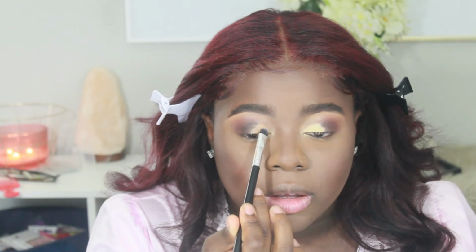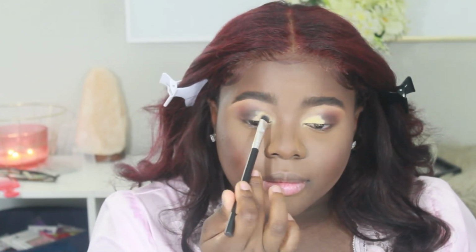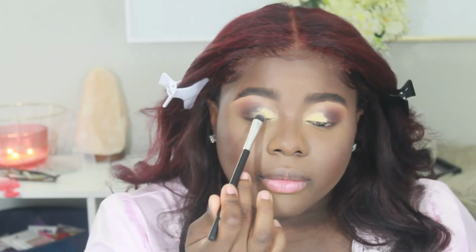And really just make sure you're using like a fluffy eyeshadow brush, because it picks up a lot of product, so you're able to like pack that in where you want to pack it in. Looking on my eye, pack it in, girl, and it will not crease. It's kind of like you're setting your eye with the shadow.